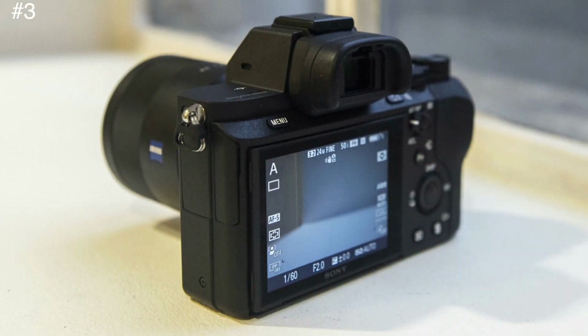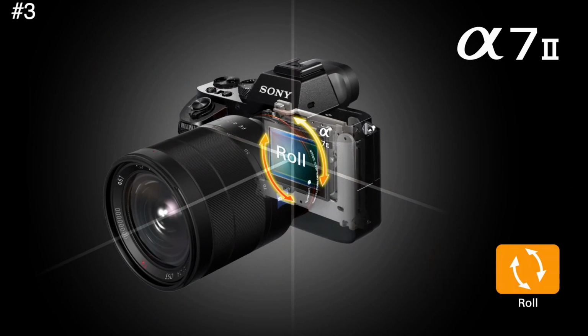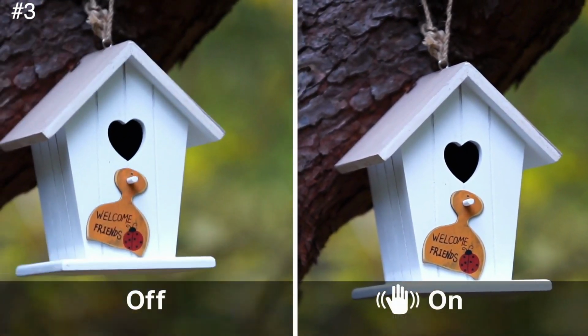The big advantage that you get with the Alpha a7 II is built-in optical stabilization. This allows you to get steadier shots in a wide variety of lighting conditions and works with any of the range of E-mount Sony lenses.